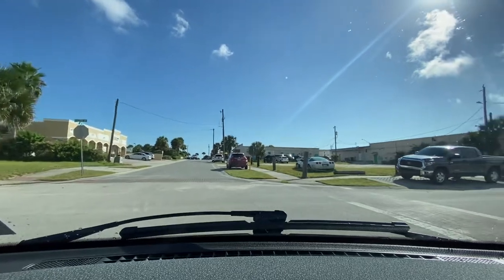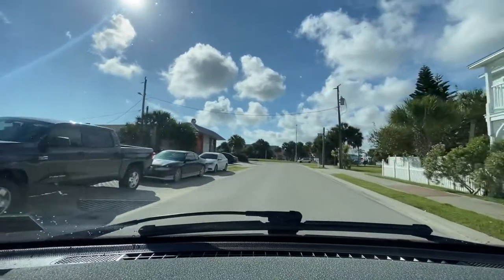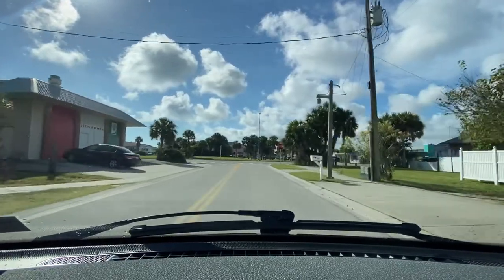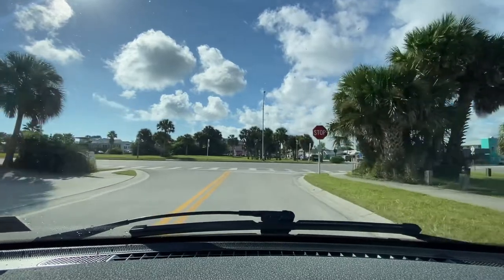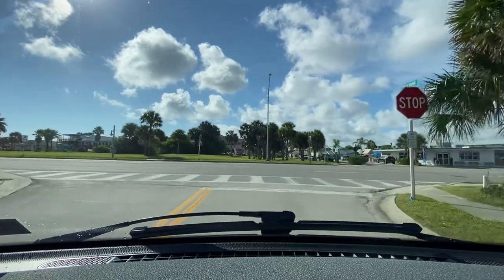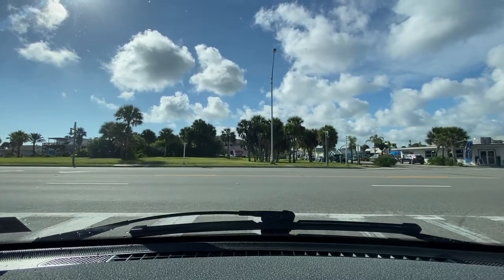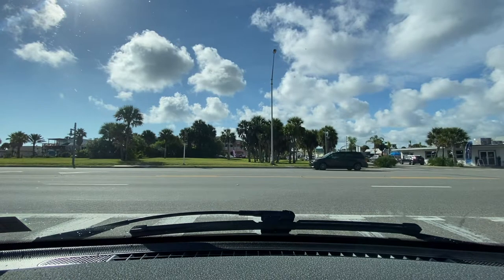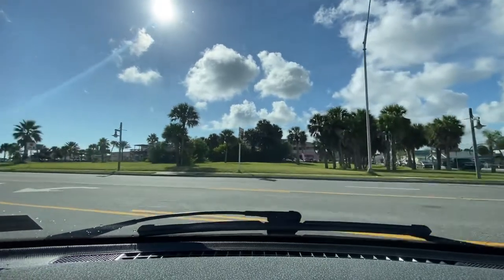Let's make this right-hand turn on North Daytona Avenue. We're at 2nd Street in North Daytona. We just left 2nd Street. Now, speaking of Daytona, this beach, Flagler Beach, is about 30 minutes from Daytona Beach. And Flagler Beach is right by the Palm Coast, which is also 1 hour and 12 minutes from Orlando, Florida.